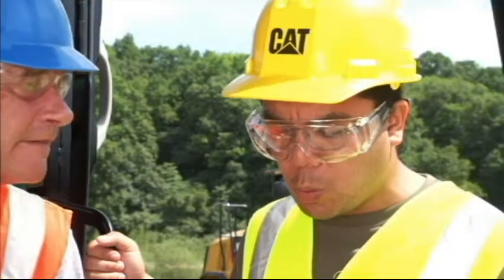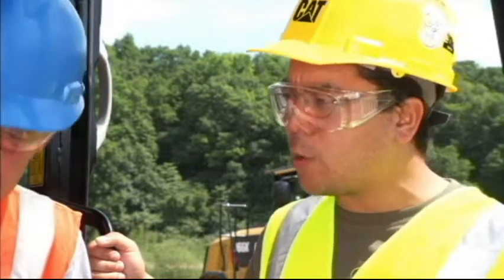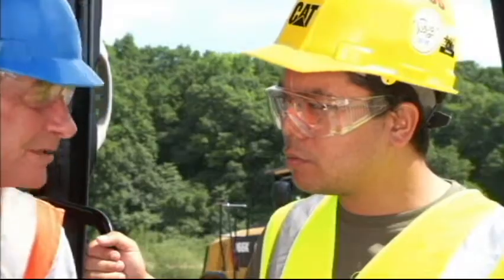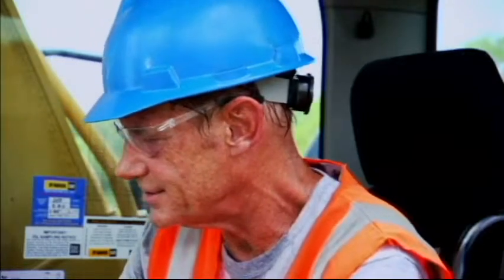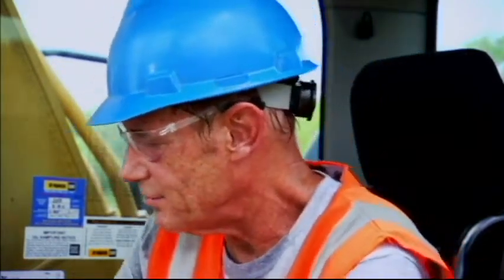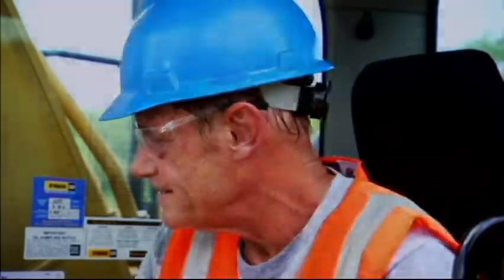So what if I'm busy? Do I have to wait for the machine to finish regenerating before I go back to work? That's a good question. No, if you need to get back to work, go ahead and get back to work. The machine will stop regeneration and start looking for the next best opportunity to restart it, usually during your next break. But in automatic mode, the machine takes care of regeneration. You really don't have to do anything. It takes care of it all by itself.